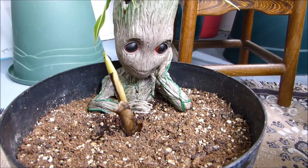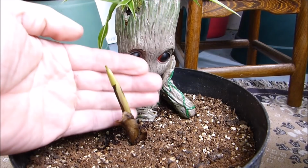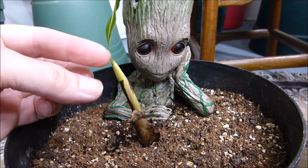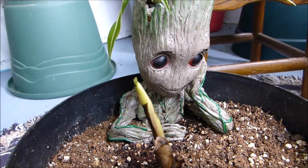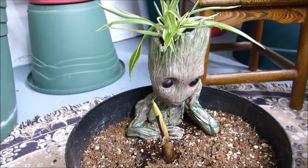It took a while to get its roots right, and it looked like it was going to die for a while, but look at this. It's starting to green up just a little bit, and it's going to start growing right out of the tip. It's not much to look at right now, but it's a start. It's a new genesis of the plant that I've had forever and ever.